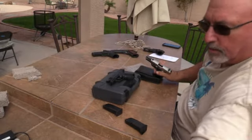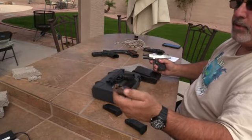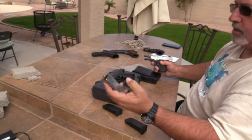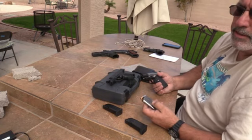But it is, and it was loaded because it's my carry gun. Okay, but it is a single stack, man. You can't get around it. It's a single stack, so 6 in there. And now for me, I don't carry one in the chamber. I know it's a tough call.